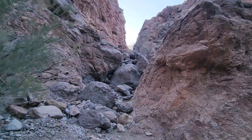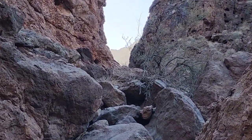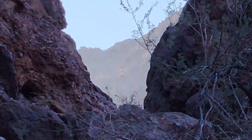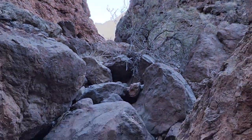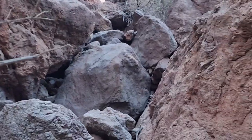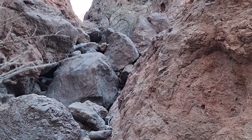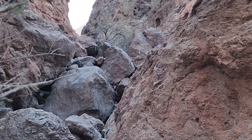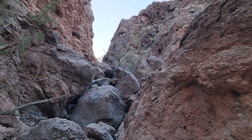I almost wonder if that is Gold Strike Mountain up ahead that you can see through this canyon? We don't know. We need to ascend this area now. Let's see what's involved here, scrambling up these rocks and then continuing on up. Here we go.